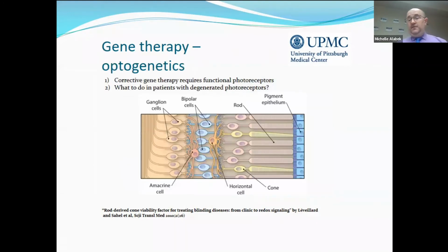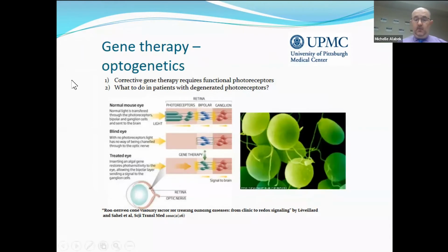What happens if the photoreceptors are completely gone? Well, if the photoreceptors are completely gone, what you can imagine doing is infecting the remaining cells with basically opsins, with proteins responsive to light. So the other cells of the retina can, in essence, become photoreceptors. And this is, again, a study spearheaded by Dr. Sahel, where opsins from algae were taken and used to infect the retina.